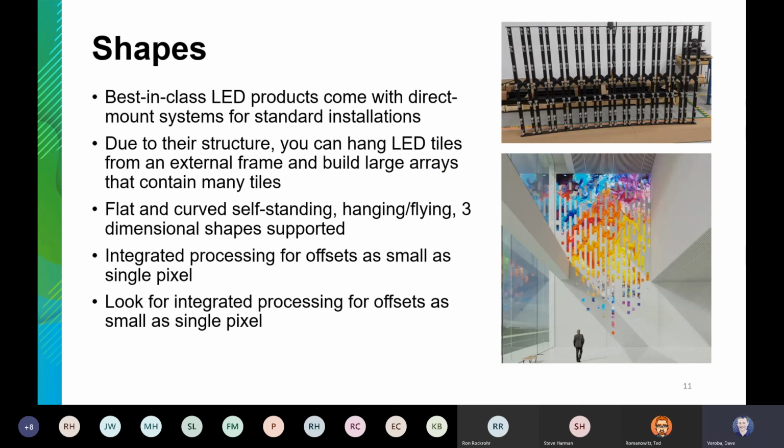And the other area I want to talk on was, of course, shapes. So first of all, best-in-class products generally come with a direct mount system, so that the tiles can be attached to a flat surface without additional costs of a custom mount. The Microtiles product has a fairly unique mount that, if you are going to do anything other than a flat plane, can accommodate it. However, there is some custom work being done. In the top right, you can actually see a Microtiles LED curved wall that is being manufactured, or actually assembled, at our facility for an installation that was taking place in London, UK. And it's a concave curve.